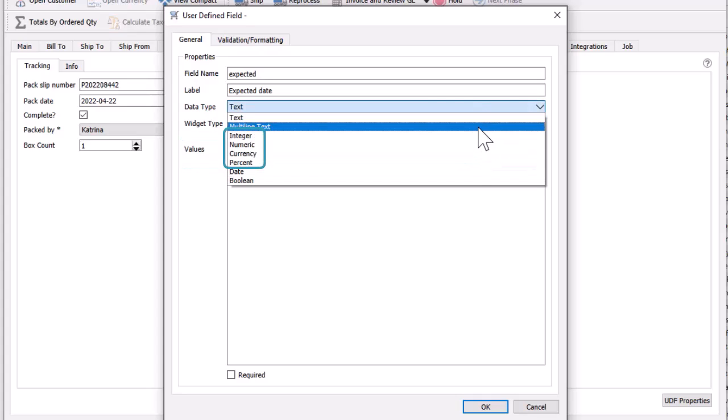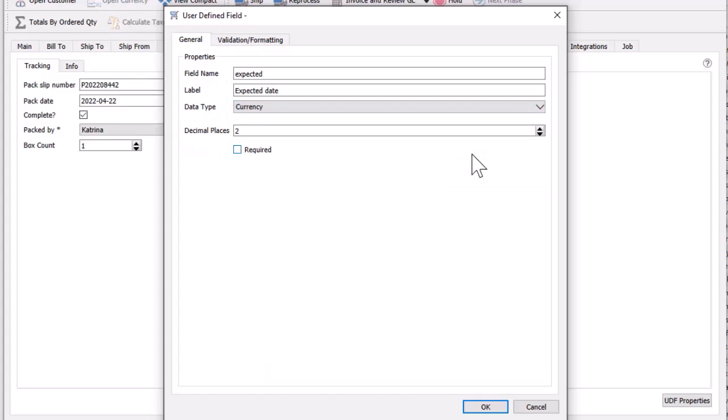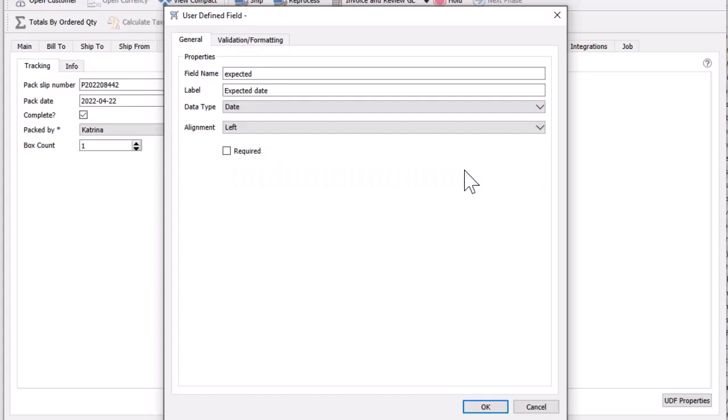There are 4 different numeric field types that have different formatting for display, and all of them, except integers, allow setting the number of decimal place precision you require. There are also selections for date and Boolean checkbox fields. Whichever type you choose, you can set any to require non-blank values when saving the record.